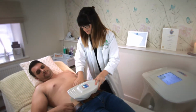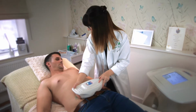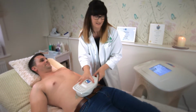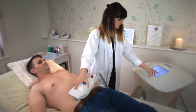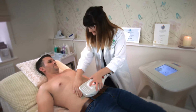So as you can hear, this is the suction starting. How does it feel? It feels like you just put a Hoover on my belly. That's completely normal. Don't worry, that will ease in a few seconds. And, you ready? Yep. We have liftoff. How's that feeling?